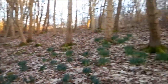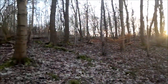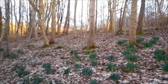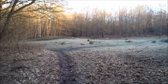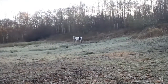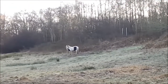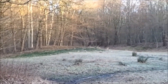So just have a quick pan round. Right, and onwards. Right, a bit further up the path, and here's our horse again. I think just make out it's a bit dark over there. We're just panning a little bit. Morning, fella. Right, let's go and find a good spot. We'll get back to you again in a few minutes.